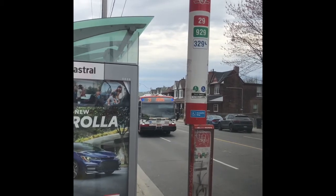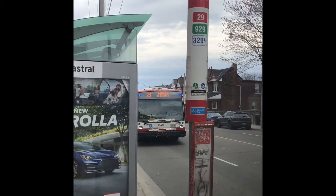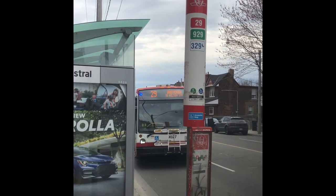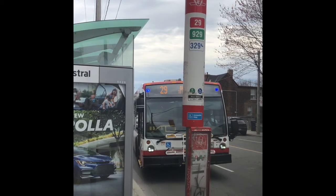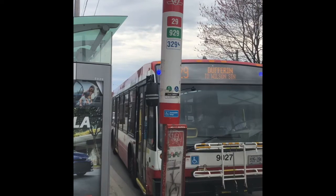Here comes a bus. What bus is it going to be? The 29, the 929, or the 329? It looks like it's the 29 regular route. It's the Dufferin bus going to Wilson Station.